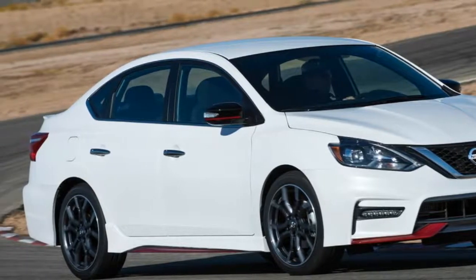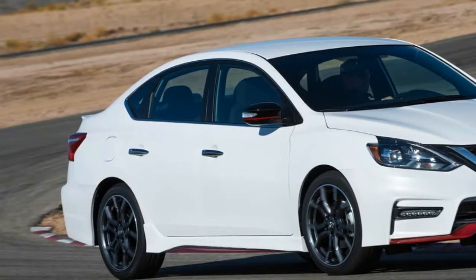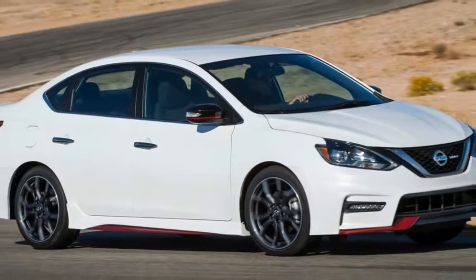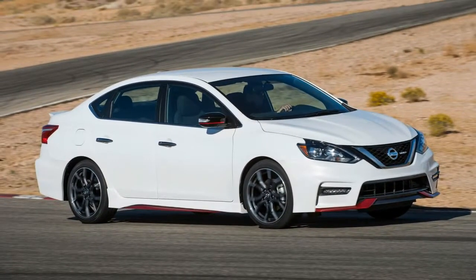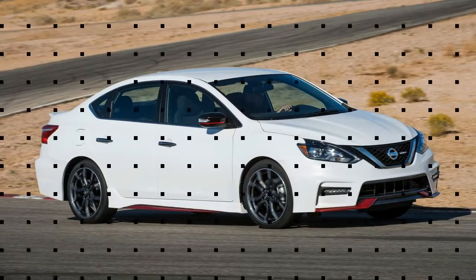But it's a strong indicator that NISMO might take on a deeper meaning for the brand's mainstream cars. And what it means more than anything else is that we'd like to see how good NISMO could make the Sentra if the Sentra itself were a better starting point.